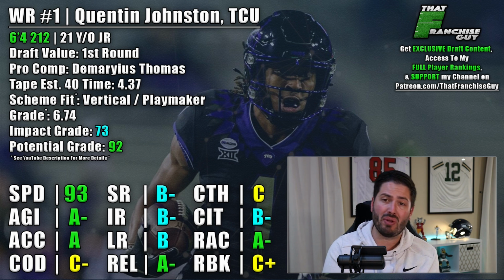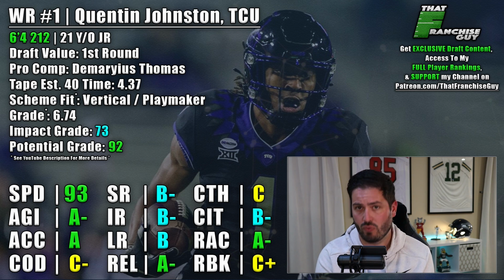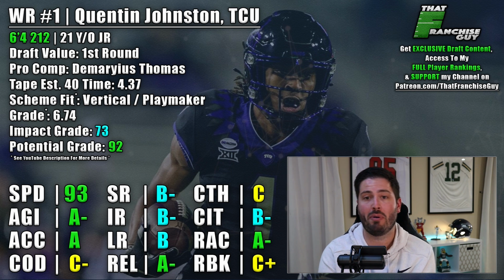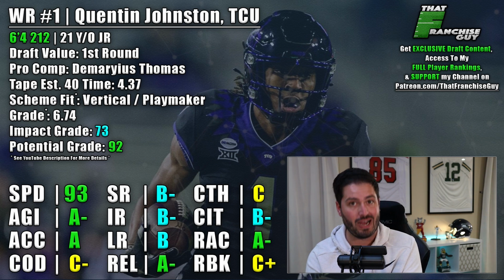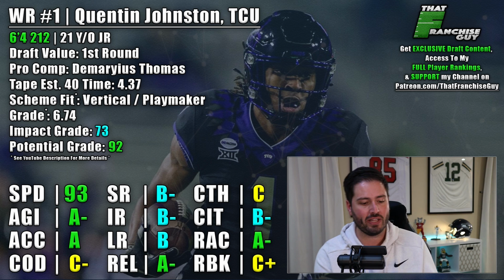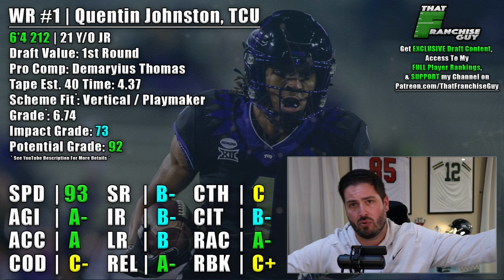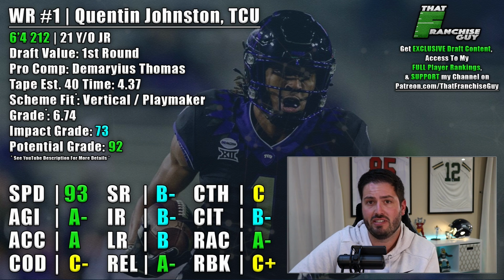So he's an interesting player. He actually reminds me a lot of Demaryius Thomas, who for a while was not this incredible contested catch receiver, but crazy size and speed, and a guy that if you threw a bubble screen to, he can make a guy miss, and he's gone to the house. That reminds me a lot of Quentin Johnston, or throw a crosser or a drag. Think of the similarities between Demaryius Thomas catching that ball from Tebow and beating the Steelers in overtime compared to Quentin Johnston's big touchdown against Michigan. Very similar types of skill sets.